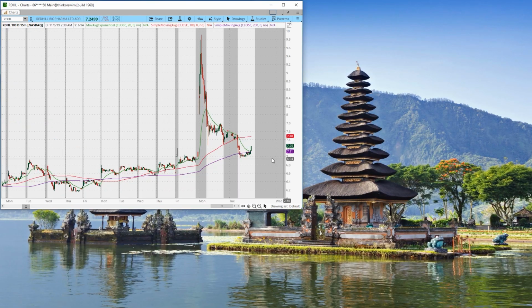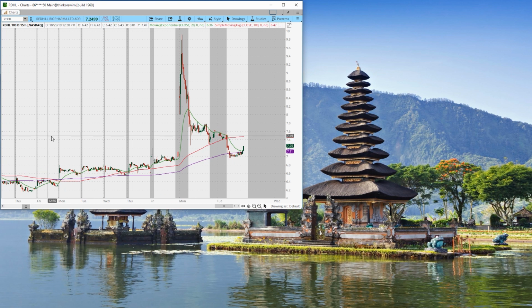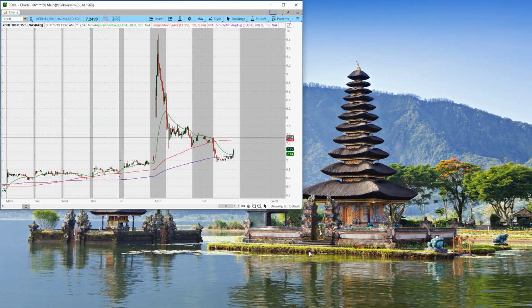So RDHL was a stock we had on watch in the pre-market in the community on Monday morning. This trade was a straightforward layup. This is a bread and butter short selling strategy. If you can understand the mechanics of what is going on behind the scenes, you will be that much more prepared the next time this opportunity presents itself.